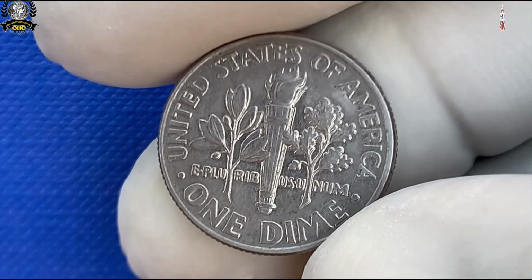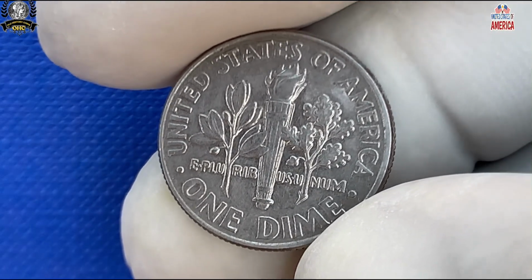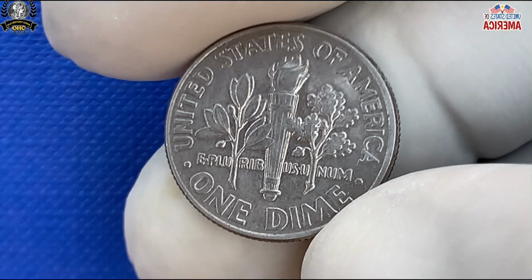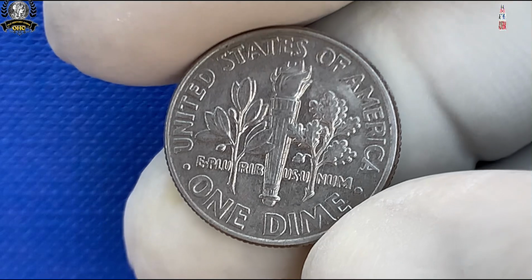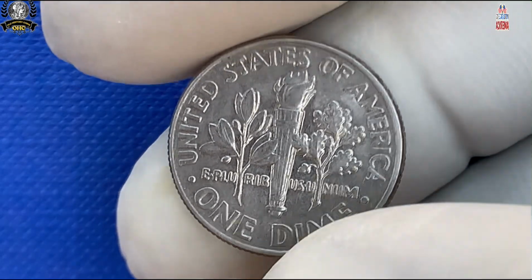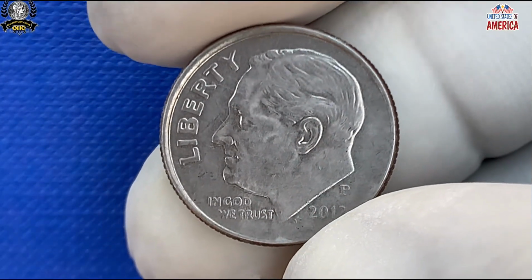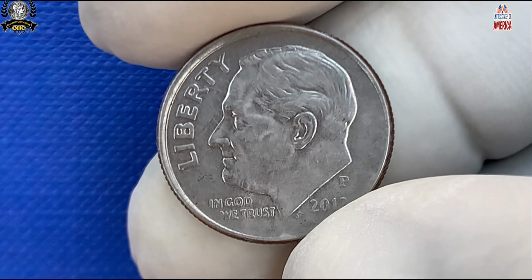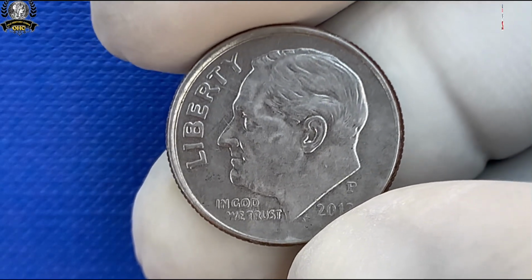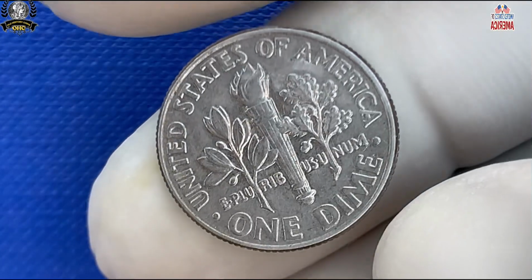If your coin is in exceptional condition or displays a rare minting error, you might have just found a valuable piece of numismatic history. It's also important to have any potentially valuable coins professionally graded. This is where the professionals come in. Grading services such as the Numismatic Guarantee Corporation, NGC, or Professional Coin Grading Service, PCGS, provide the most accurate assessments of a coin's value. They evaluate the coin's authenticity, condition, and whether any errors or anomalies are present. Once graded, the coin can be sold for significantly higher prices, depending on its grade and rarity.